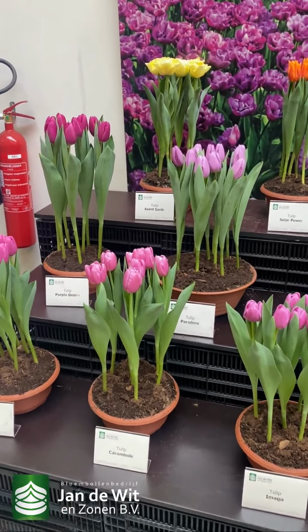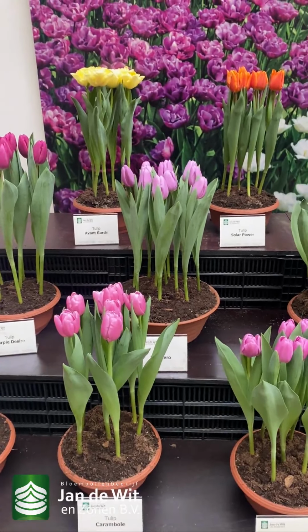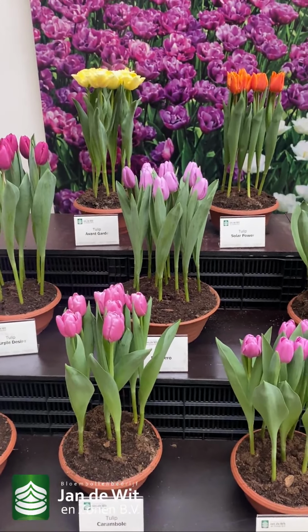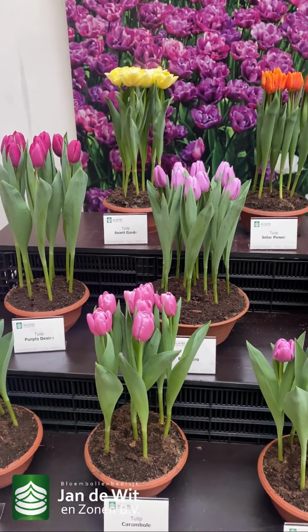And most of these varieties are new crossings from Tulico, that is the growers group and the breeders group, together with the breeder Marcel Snoop, that we have a cooperation with.